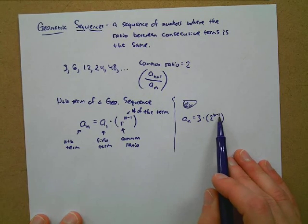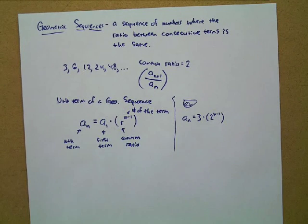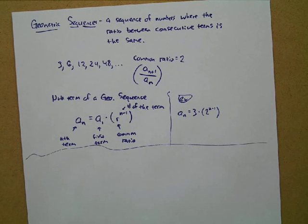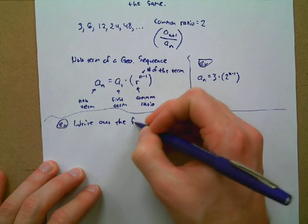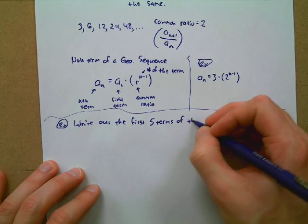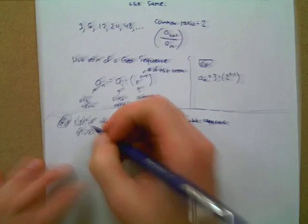So again, things we could be asked to do here: we could be asked to write out the first 5 terms of the sequence given a sub 1 equals 2, and r equals 5, for example. Write out the first 5 terms of the sequence, given a sub 1 is 2 and r equals 5.